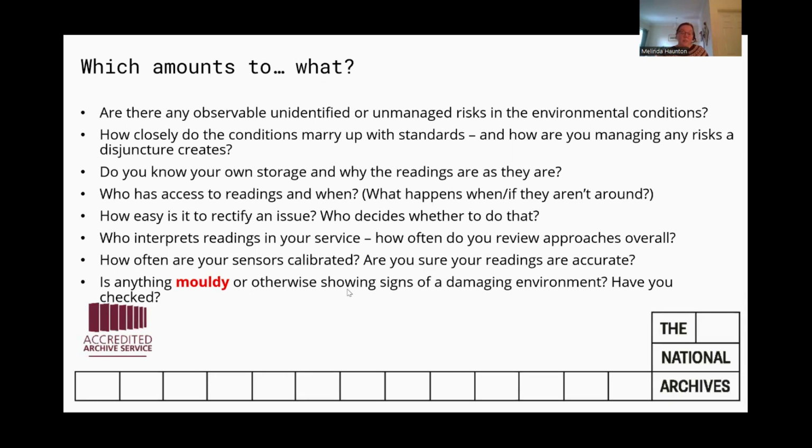And are there things that you could be doing that might save you carbon or money or both, in terms of maybe easing back a bit from very highly specified conditions? And of course, the absolute practicalities. How often are your sensors calibrated so that you know that the readings are actually accurate? And some people, for example, have automated sensors and then some sort of data loggers or handheld monitors just to check those. If they don't match up, how do you tell which one's gone wrong? Really interesting, different practice in different repositories about that.